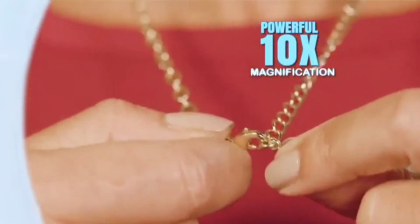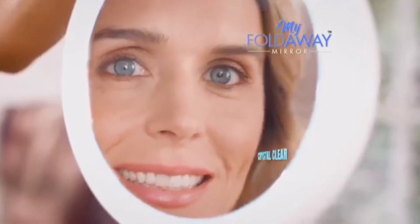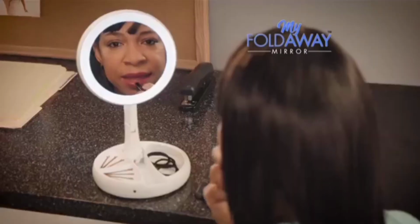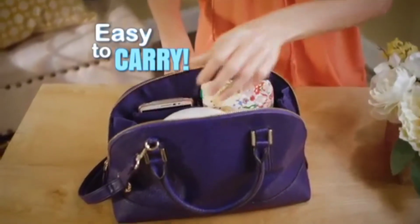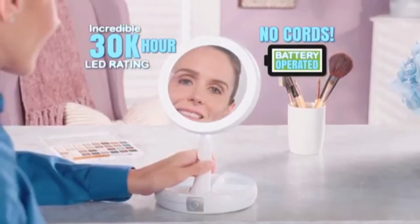With 10 times the magnification and full-frame distortion-free, my Foldaway mirror makes everything crystal clear and easy to see. It folds down so compact, it's perfect for travel, going out after work, and getting ready on the go. My Foldaway mirror is like packing a full-size vanity mirror right into your bag. It's battery operated with an incredible 30,000 hour rating for the LEDs.